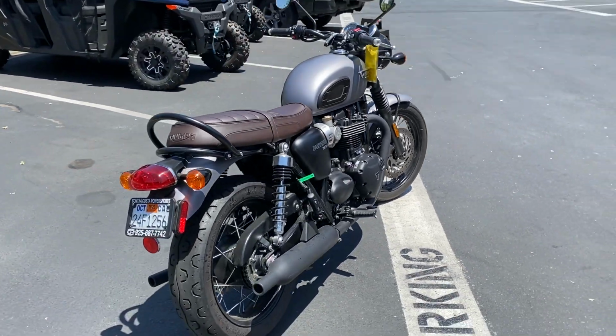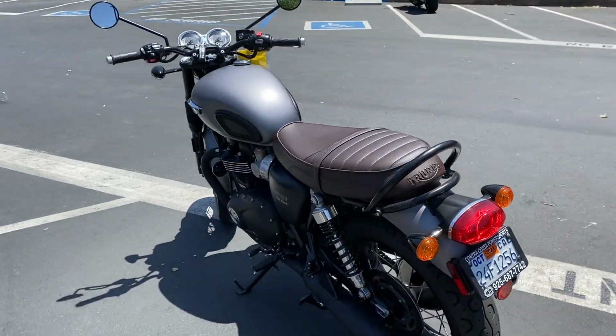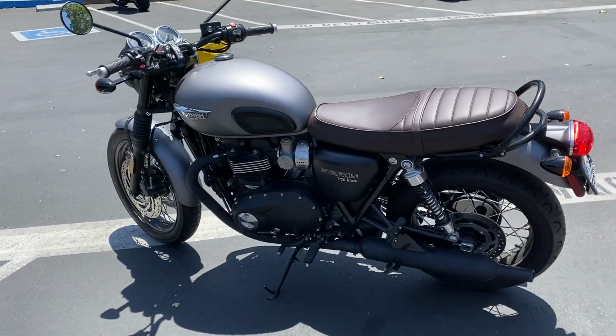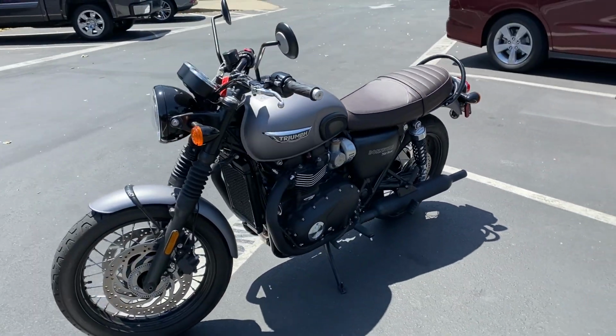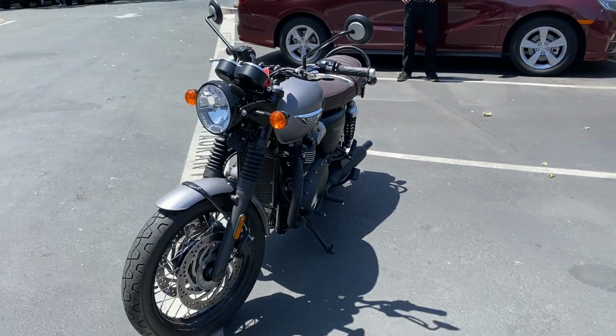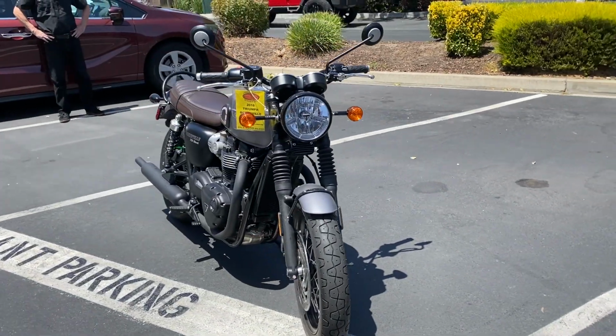Come on by and make your sport retro dreams come true. This awesome Bonneville 1200. ABS brakes. This bike is really cool. Matte silver, only $99.99. Come on by and check it out.